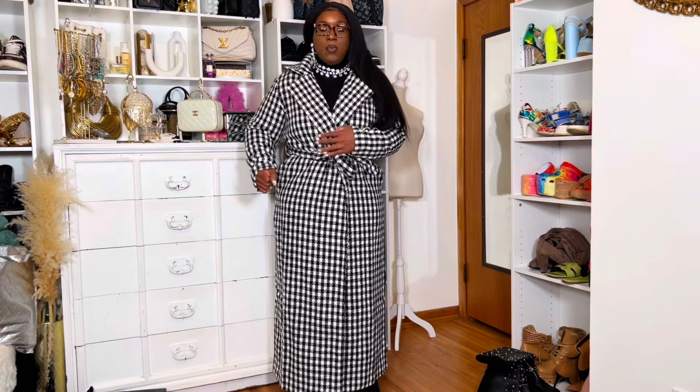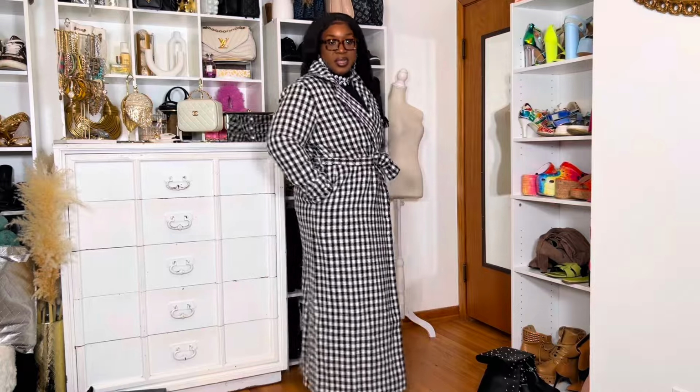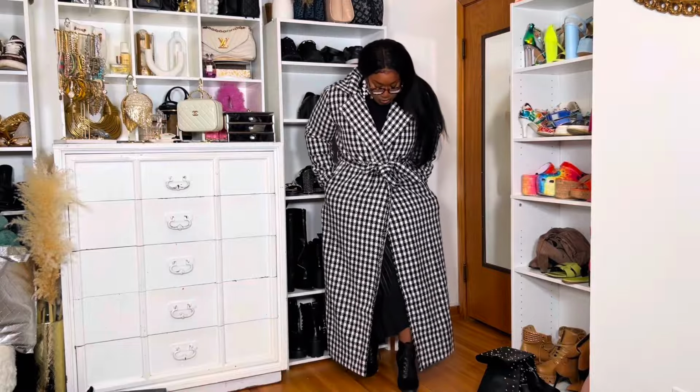So I'm 5'9". Even without heels on, I can still wear it, but it's at the top of my feet. So keep in mind, it's going to be a long coat. It's not like a heavy, warm winter coat, but this is definitely warm, great for fall, great for those cooler winter days. Or if you want to layer a sweater underneath, you're going to be great. But this is just sensational.